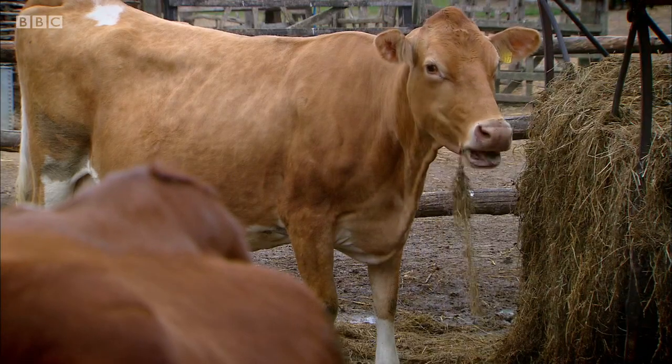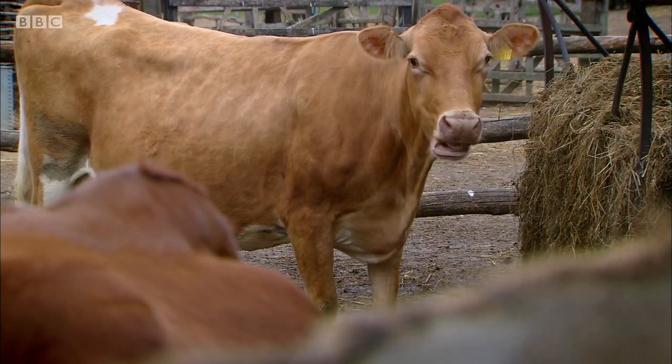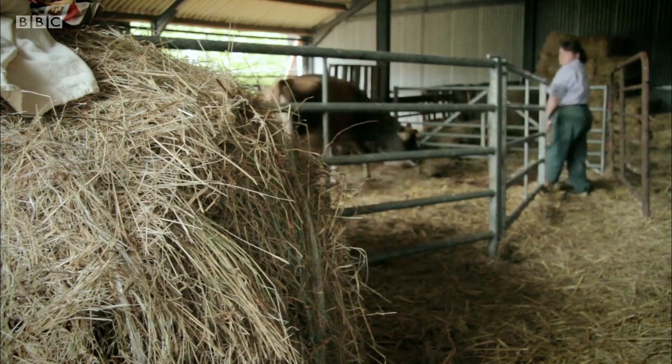The farm's cows still haven't calved, so the machine can't be used yet. But there's some sad news about Sarah, the cow who was ill.